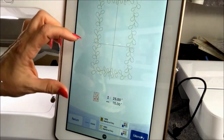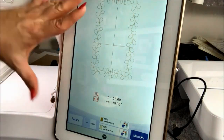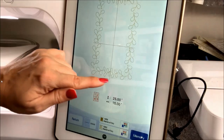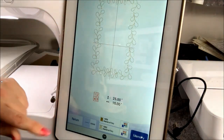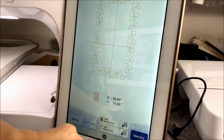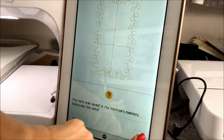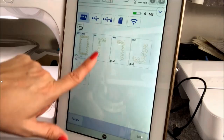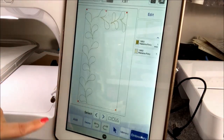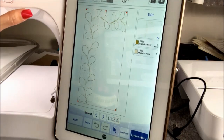If we had gone to the other shape that has the corners and stuff, that's where you can put in the larger quilt sizes. It shrinks the designs in a little bit and stretches them out, so it'll actually fit within that area. When you're ready to stitch, you'll touch memory, and then you will start the stitching. The data will save to the machine's memory, then embroider the data. I'll select my design, touch the one to start with, touch set, and begin your embroidery from there. It walks you through it, so it's pretty straightforward and simple to use.